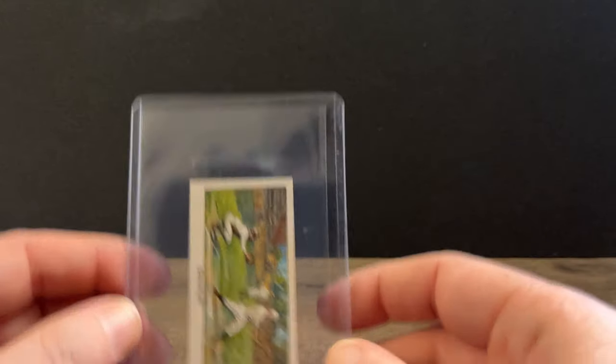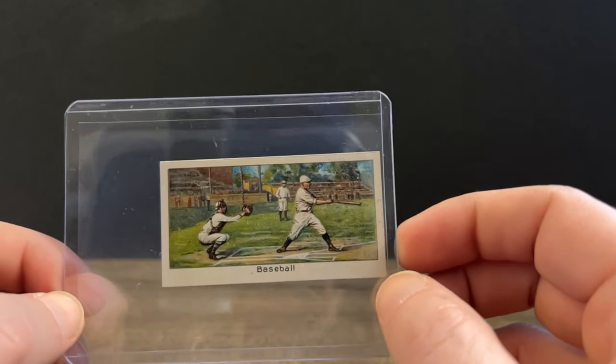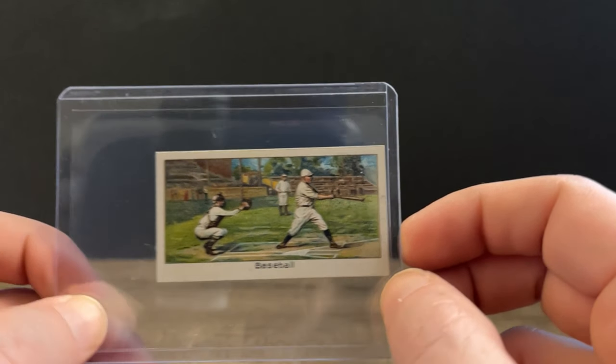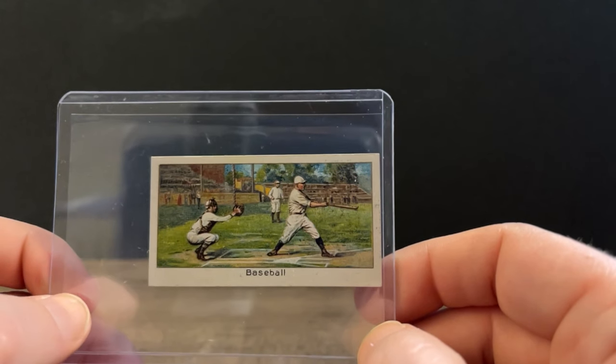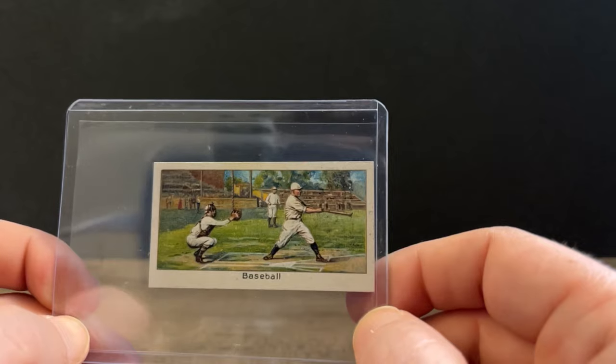And then, let me see if I can keep track of where we are on numbers. So this is number 46, the George Sisler Turf Cigarettes card. Sisler was a great player, but I just love the horizontal layout of this card and the way it depicts him batting with the catcher and the player on deck behind him. I love the imagery of that card.